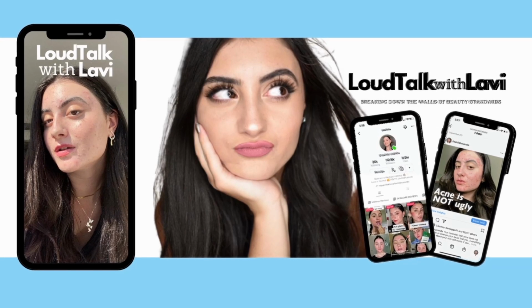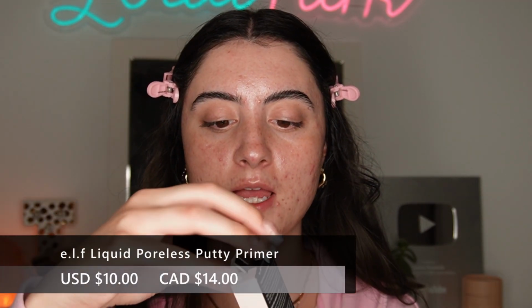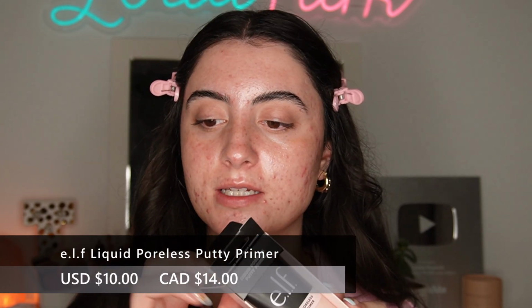So I really like how this looks on the skin, and it's definitely very, very glowy. Okay, moving right along, we're going to go in with some primer. So this is the liquid poreless putty primer. This is brand new, and it's been all the rage.